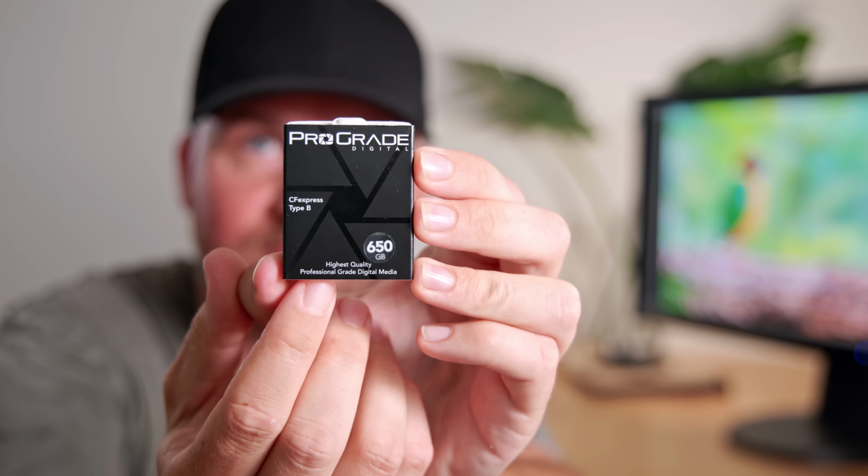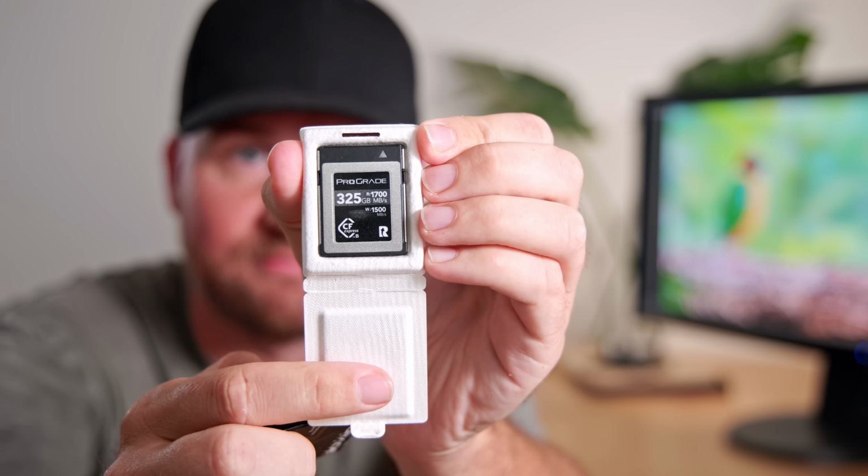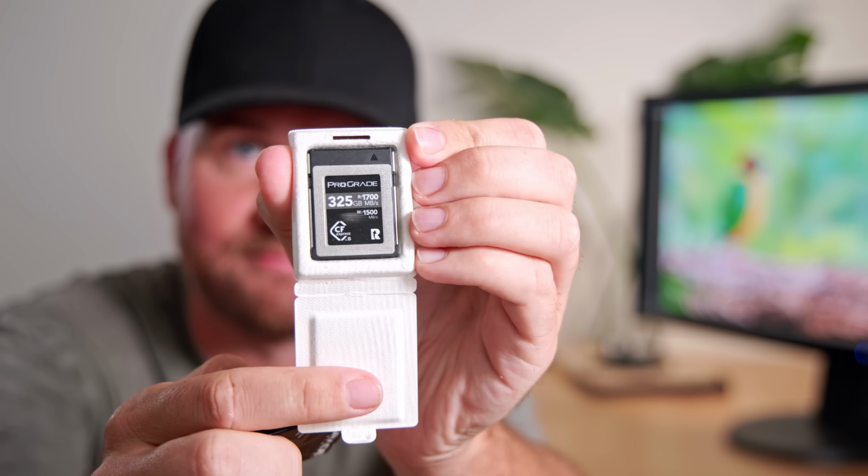When I got the cards, I was expecting having to cut through that annoying plastic packaging you get with most manufacturers, but with PROSETS you actually get some really nice packaging. It comes in this super small package that is environmentally friendly, slides out, and you have the card right there, and there's basically no plastic rubbish.